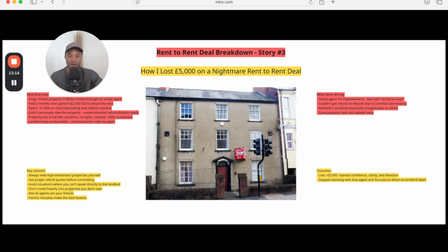Needless to say, I fell out with this estate agent. We had an argument. There was no way I could refurbish this property myself, as it wasn't my asset, so that didn't make any sense. So I had to give the property back, suck it up, and walk away, which was painful because I was already £5,000 in, and I had these tenants who wanted a 10-bedroom to live in.